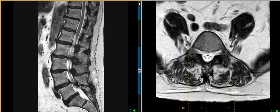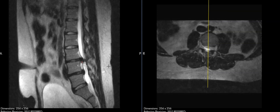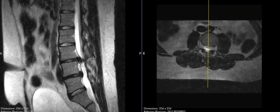Now we're going to look at another patient who's 25 years old. Now this patient also has a severe central spinal canal stenosis, but it is not related to the degenerative disc disease. The discs are here. This is a nice normal disc. Here's normal disc. Between L3 and L4, the disc is a little bit narrowed and it's dark, which means it's desiccated, but the main finding is right here.